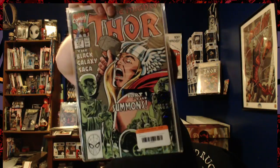I mean, this is cool. The Black Galaxy Saga, Part 1, The Summons. I mean, come on. Watcher's there. We got a whole bunch of characters. High Evolutionary's there. Kang is there. Holy crap. That's a crazy story right there. I gotta get the rest of that one, because then I jumped to 425. Which, you know, Thor's dead or hurt. Again, he's still holding the hammer. He's not dead.